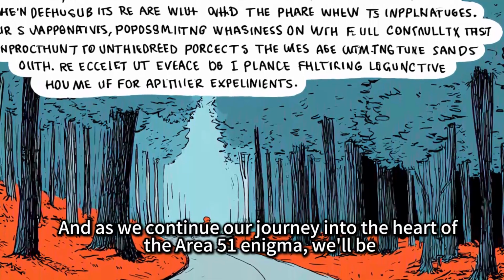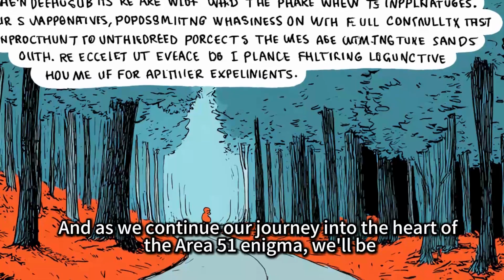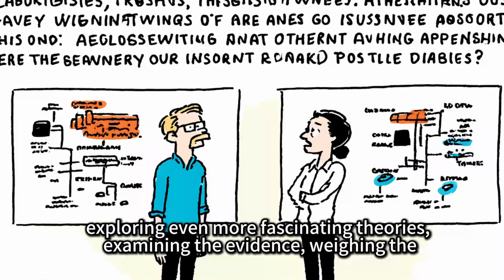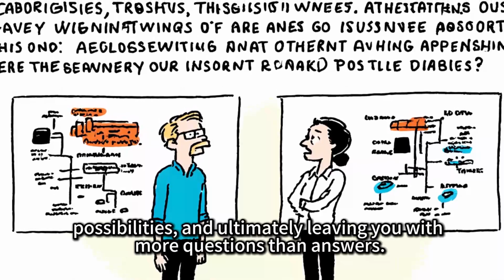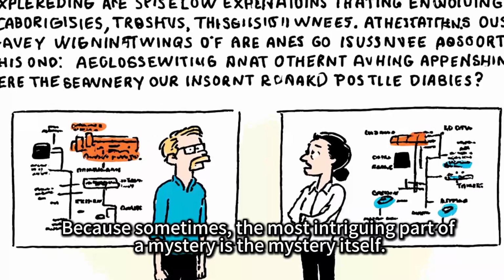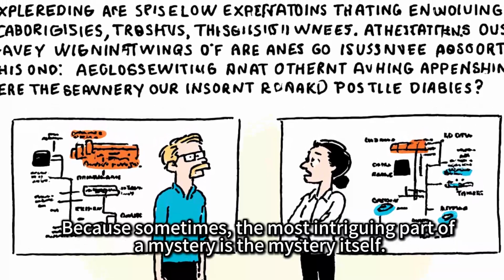Well said. And as we continue our journey into the heart of the Area 51 enigma, we'll be exploring even more fascinating theories, examining the evidence, weighing the possibilities, and ultimately leaving you with more questions than answers. Because sometimes the most intriguing part of a mystery is the mystery itself.